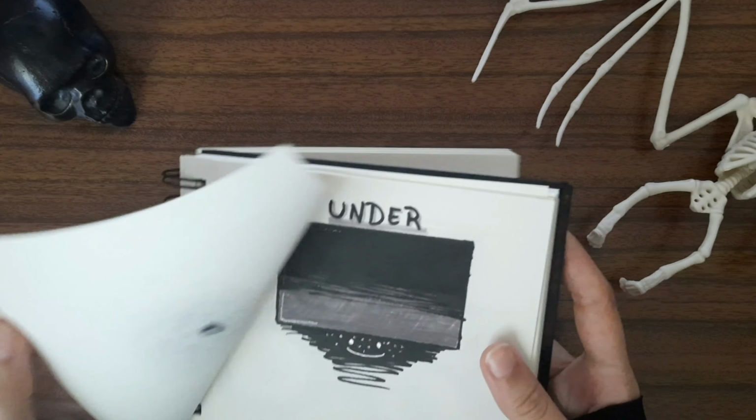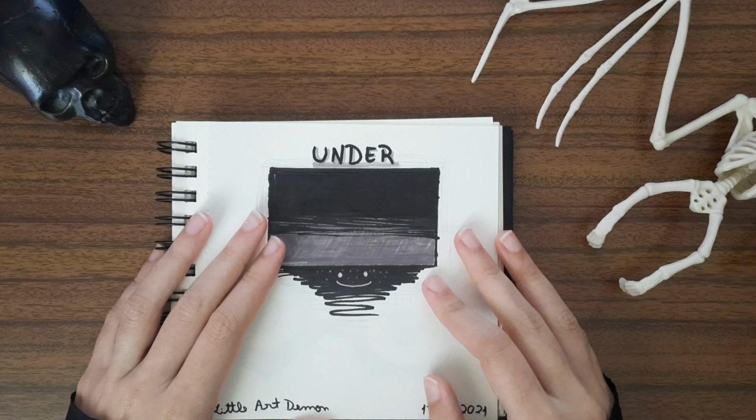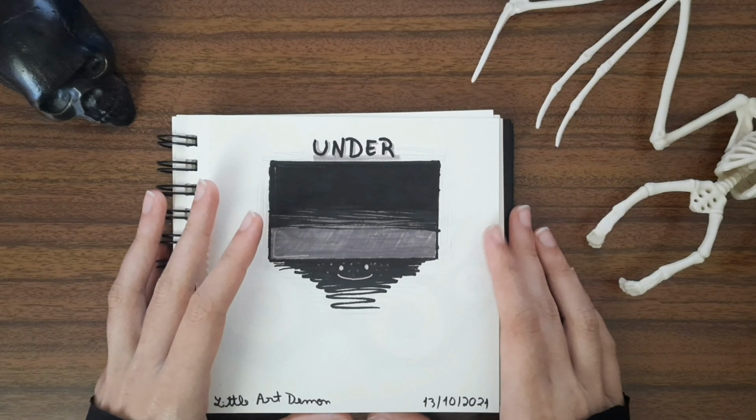On day 13 we have thunder, which I really like. I think it looks really cool and really creepy. I tried to add a simple face and then there are little red spots that I think maybe are eyes.